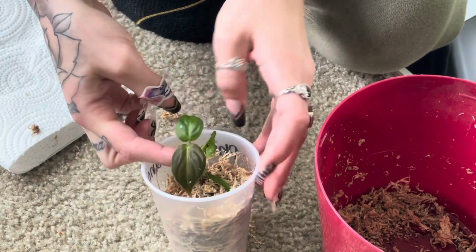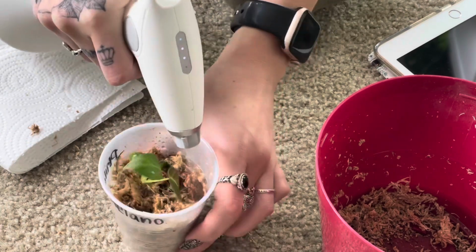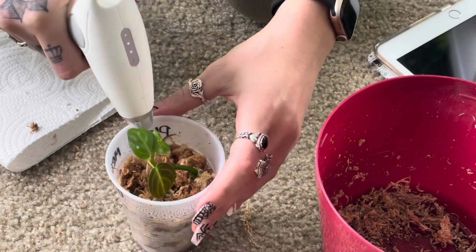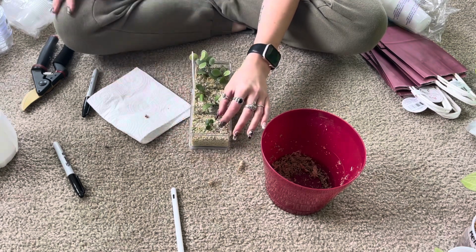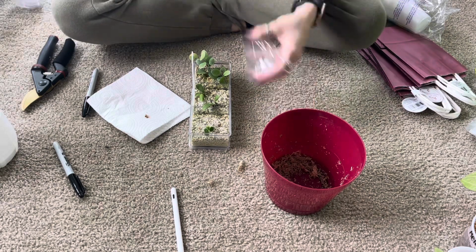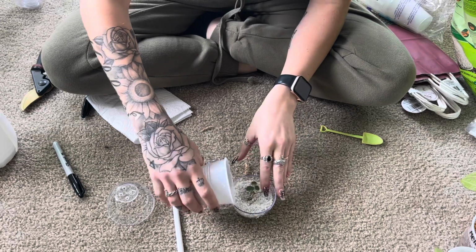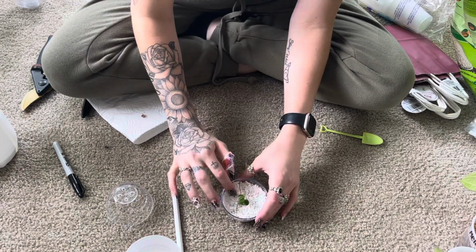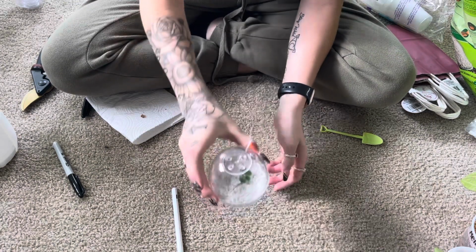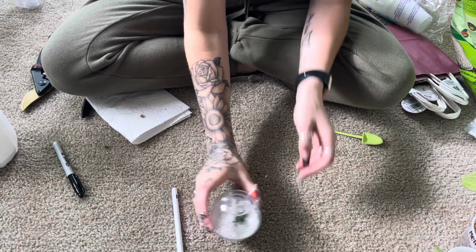Well, there is that. Got some sphagnum on here, but I do need to wet down the sphagnum, so let's do that real quick. That is the Philodendron melanochrysum. It is this little guy right here. Okay, cool. So I'm gonna do the dome idea. I'm gonna take 2 of those, so it's gonna go over like that. That is what that's going to look like. I think it's so cute. It's definitely got a good one right there.